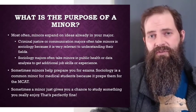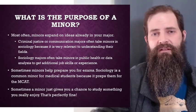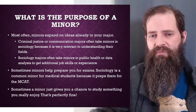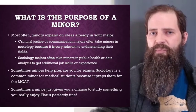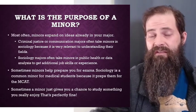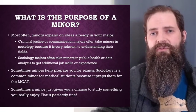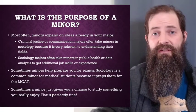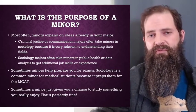Likewise, too, I see sociology majors often taking public health classes or even data analysis classes because they want particular job skills. There's also cases, too, where students will add a minor because it's going to help them prep for an exam. The MCAT exam for medical students is a great example of that. It's pretty routine for me to run into all sorts of future doctors and pharmacists and even dentists who are interested in taking sociology because it's going to help them prepare for their exams.